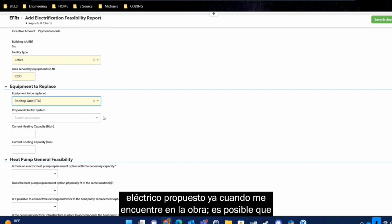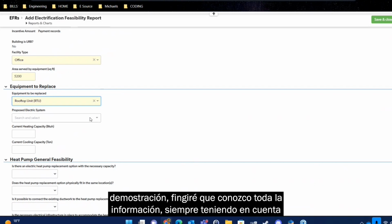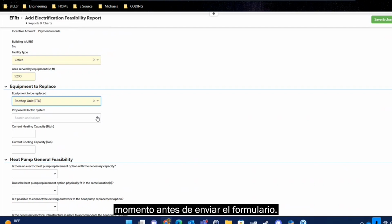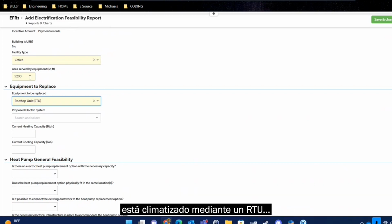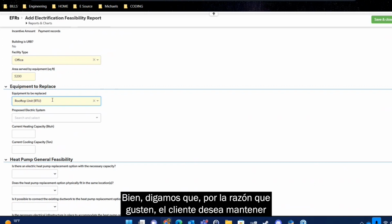That might actually take some outreach or some research. But for the purposes of this demo, I'm just going to pretend like I know all of the information, just keeping in mind that you can always save and close and come back and fill out these fields at any time before you submit. So in this case, we've gone on site and we've seen that the space is served by this existing rooftop unit. Let's say it's an old 17-year-old gas burning unit.